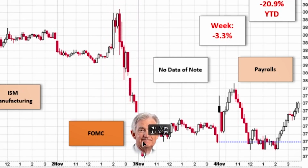The likelihood, by Chairman Powell's own admission, is that rates will now go above 5% before leveling off and potentially coming down from there. So that's another at least 125 basis points or 1.25% higher than where we are now. So can you see why the market quickly sold off as Chairman Powell made these admissions?